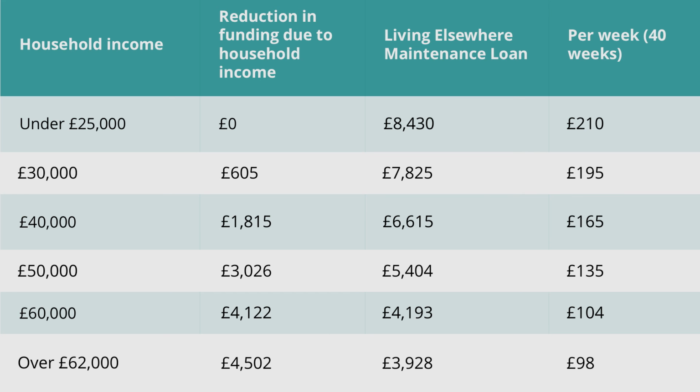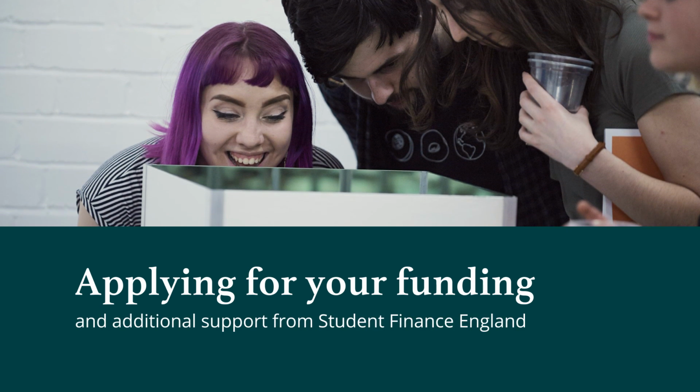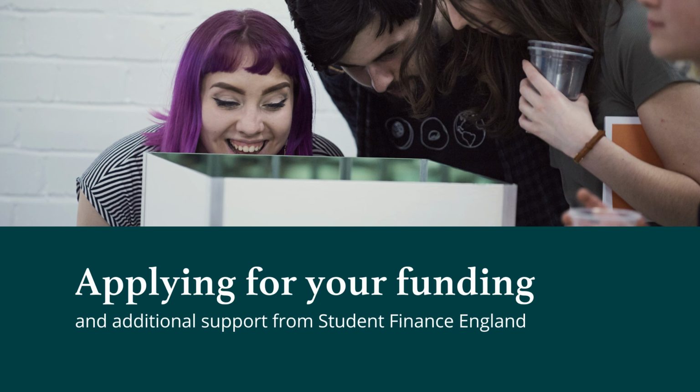That's the end of this presentation. The next presentation will cover how to apply for your funding and the additional support you might be entitled to from Student Finance England. For more information, see the links below.